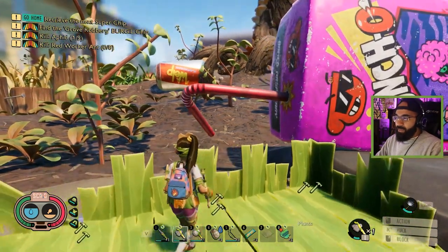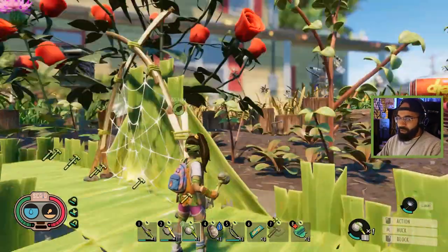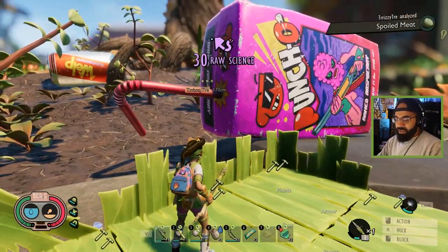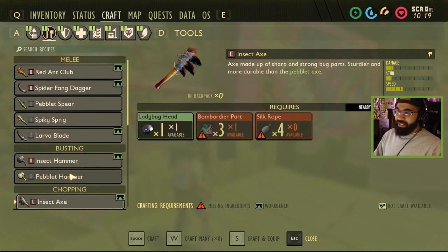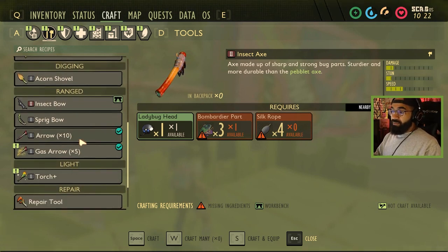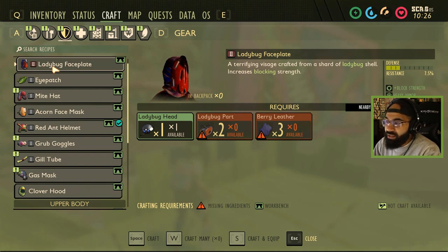Trey has already upgraded. As you can see, my entire inventory is still Pebblet Spear, Pebblet Axe, Pebblet Hammer. We still got a regular bow. But Trey has already pieced together an insect hammer, which is what we're going to craft today as well. And we're looking to get parts for an insect axe. And we need those to get even more things. And we want to get a set of ladybug armor, which we don't even have the whole thing yet because we have to scan ladybug parts.